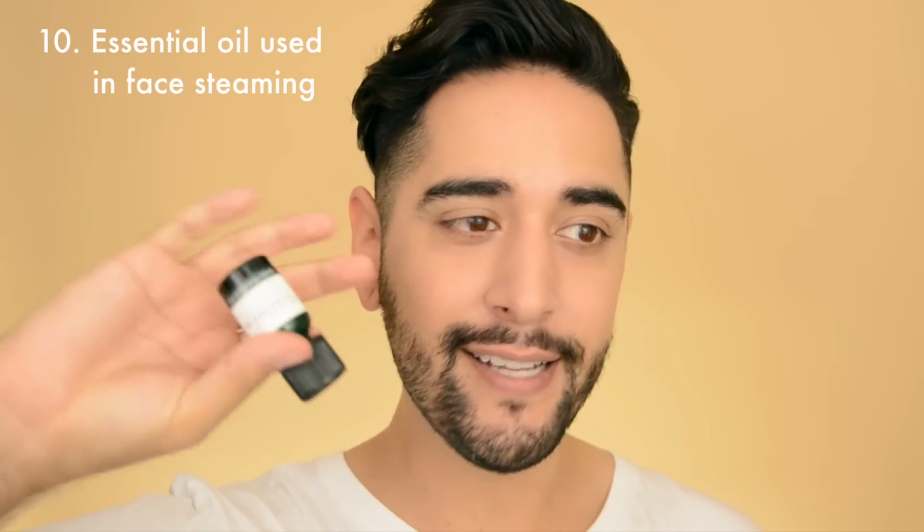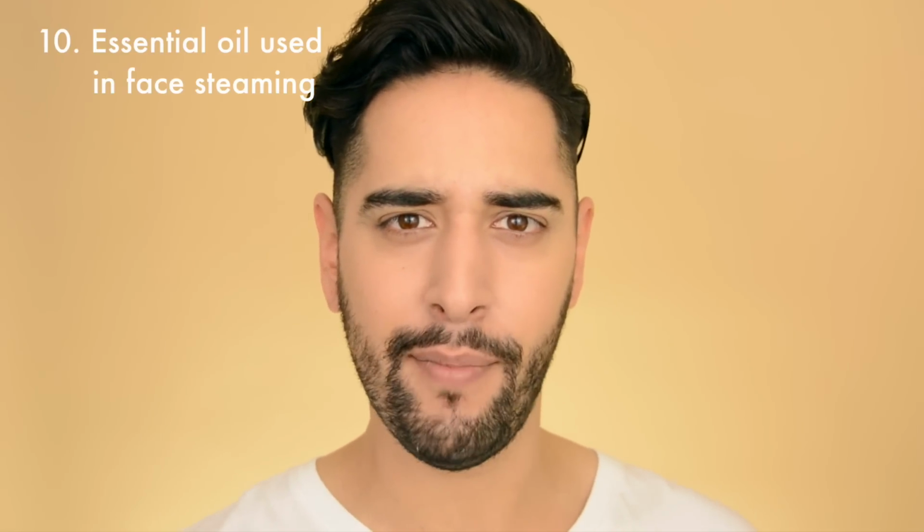And number 10, my favorite, is I use this when I steam my face. I don't think I've ever talked about steaming my face in any of my skincare routines. I probably haven't, but when I feel like my face is full of gunk and I just want to get all that out of my face, what I do is boil a kettle, pour that water into the sink, put a few drops of tea tree oil in, then put a towel over my face, over the sink, and let that steam loosen up my pores. So when I cleanse, it really helps to get rid of all that gunk in my skin.